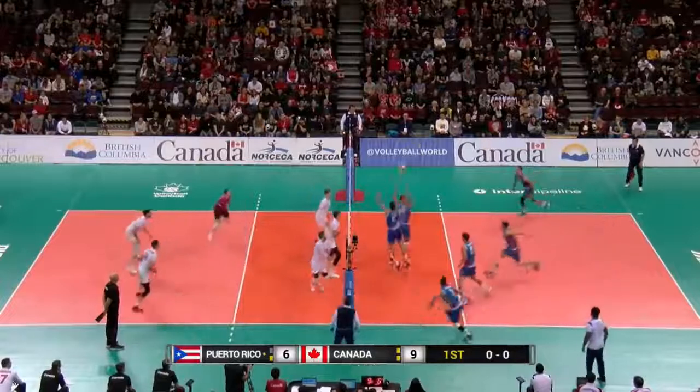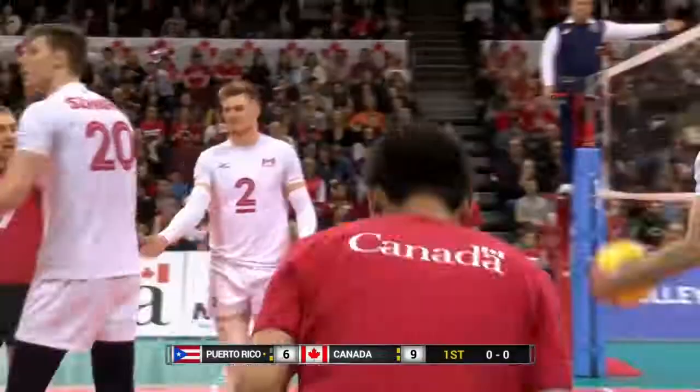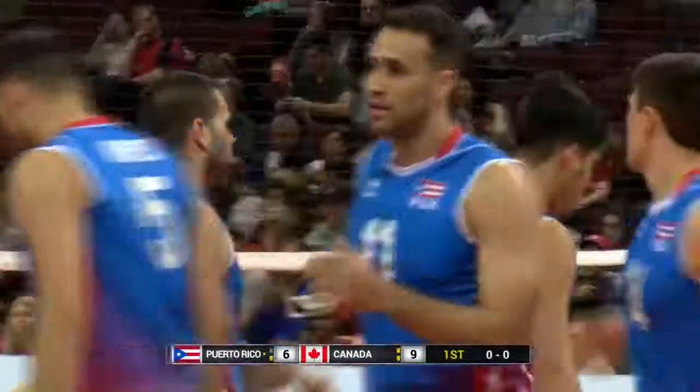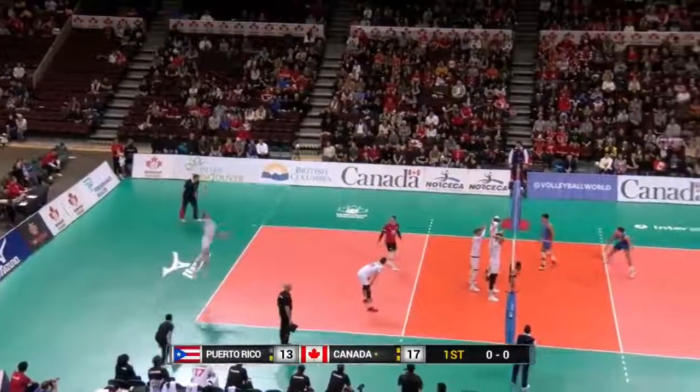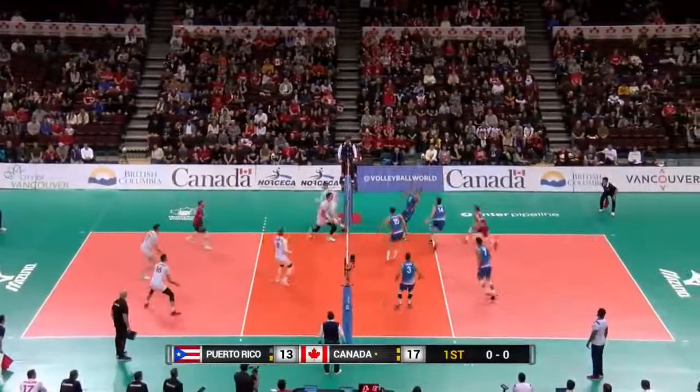There a finish now from Puerto Rico to Guzman. Block is there. Which side did it end up on? On the Canadian side, so point for Puerto Rico. Remember, and that is a huge strength for this team. Mar with the powerful serve. Torres.